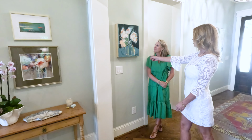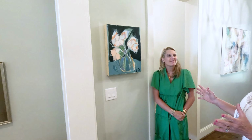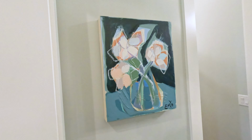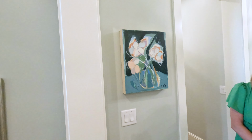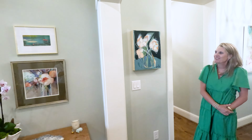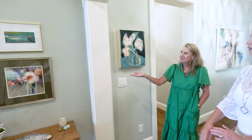This painting by Emio, I just love it, the colors, and it's the same artist that did the commission of the boat. And this was a gift from my mom. She loves to collect art and loves to give. So I've loved that.